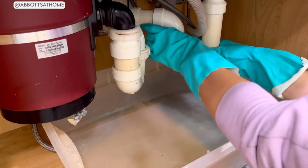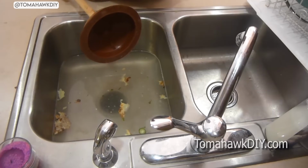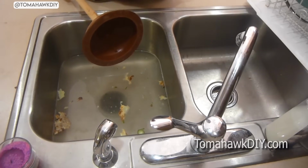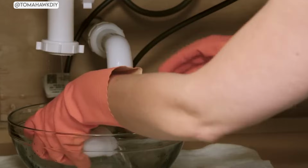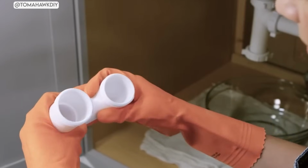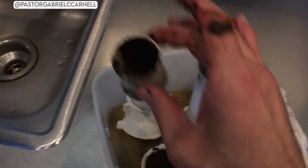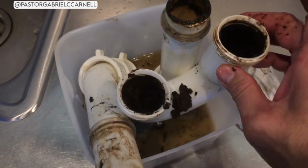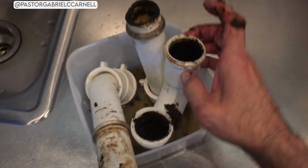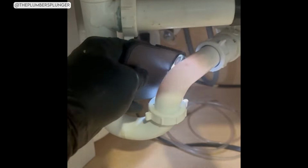Clearing a clogged drain is one of those skills that every homeowner should have in their back pocket. It's going to save you money, save you time, and honestly, it's a lot more satisfying than you might think. The good news is that even a severely blocked drain is usually something you can handle yourself, once you understand what's causing the problem and you've got the right approach. So let's start by understanding what's actually going on inside your pipes.